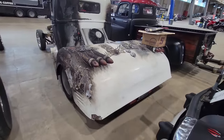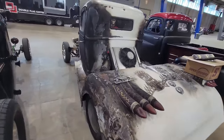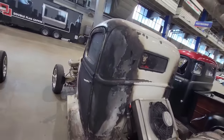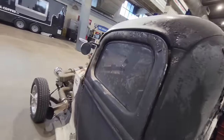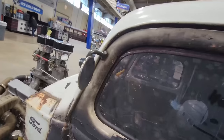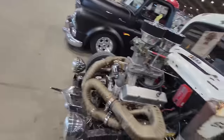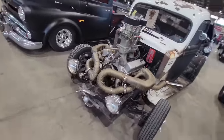Guessing that wasn't the look they were going with to begin with, but it's actually kind of neat. Probably would have to clean the windows a little if it was me. No radiator. I'm kind of curious about what's going on there.